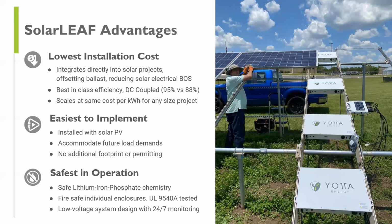Easy to implement. Install with PV solar. It's just kind of an obvious thing, right? Right there. Boom, done. Accommodate future load demands. You can actually increase, as I just mentioned. If you need more battery storage, it can be added. No more footprint or permitting, right? Again, those are some of the soft costs. Just lift the module up, put a battery down, plug it in, and walk away. There's nothing to configure. It's already done.